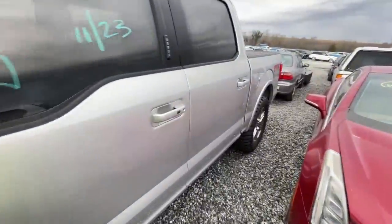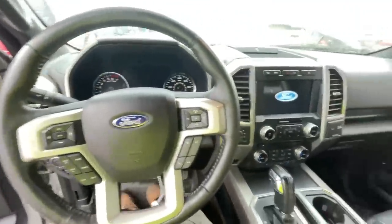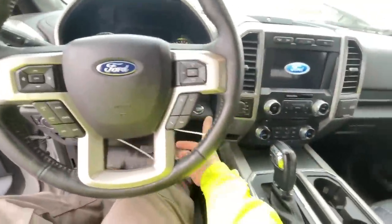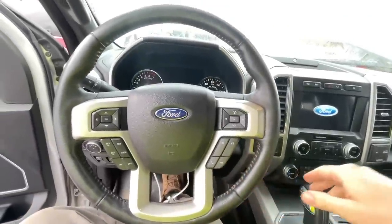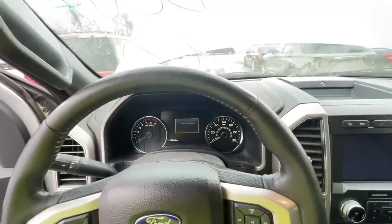Let's see if it's got power to start this thing. Just love the steps coming out. Oh, it's so roomy. Big old screen. This thing's definitely nice. It's worth money. Push start. What? Key not detected. Sometimes you gotta push it with the key.